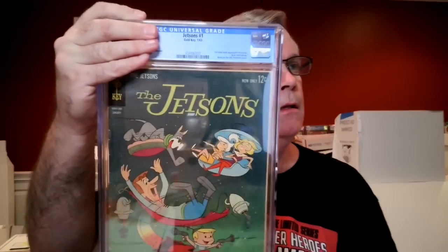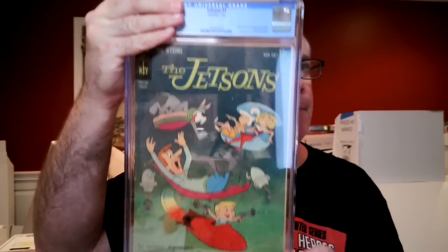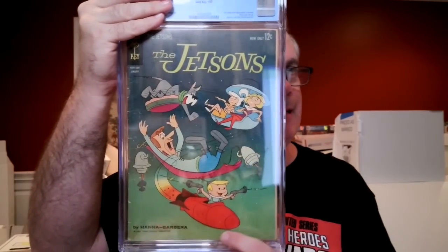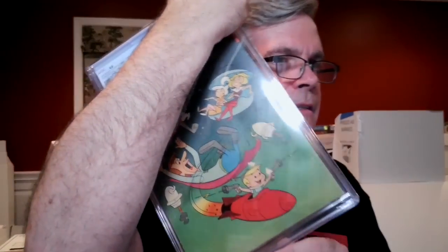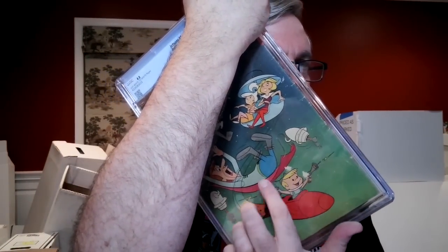Okay, up next. This is a book. Okay. Jetsons #1. I had bought this on eBay as part of a project. I bought it for $216 on eBay, cleaned and pressed it. It had this crease here, and I'll show the back. When I cleaned this and the book got tacky, I accidentally touched it there.